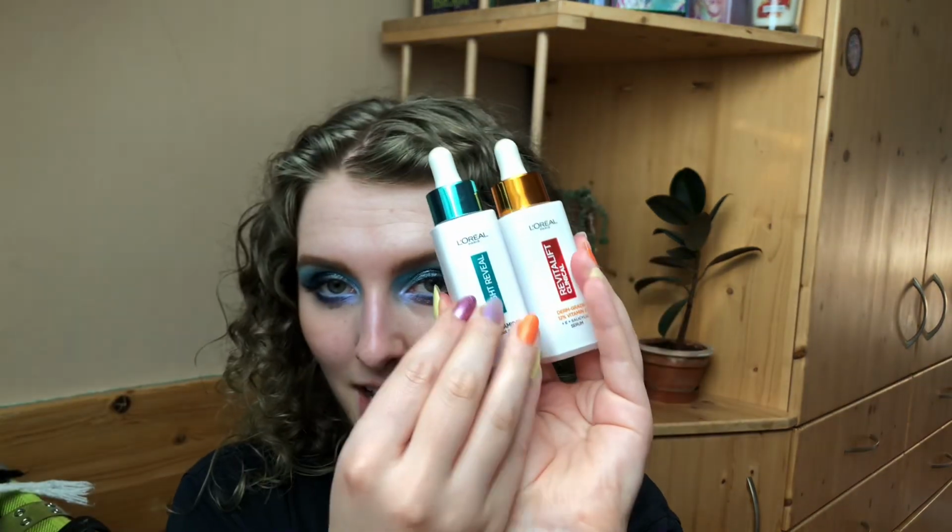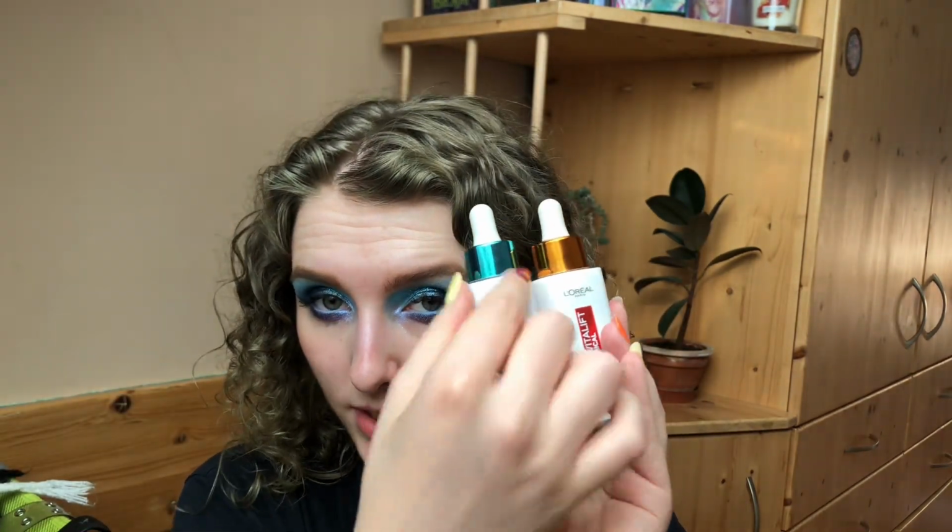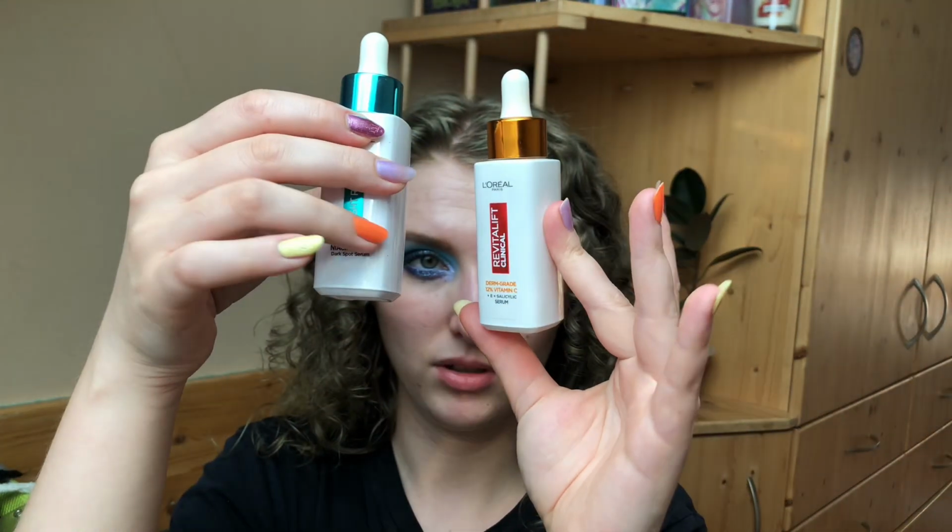And I'm really enjoying both of these. They're really cool, I do love them. I think they're really nice. I love the little bottles. I also have the retinol serum, the one that comes in the red bottle. I'm almost out of that, and I don't know how much of these I have, but I think I have like a third left. And yeah, I think they're really nice.